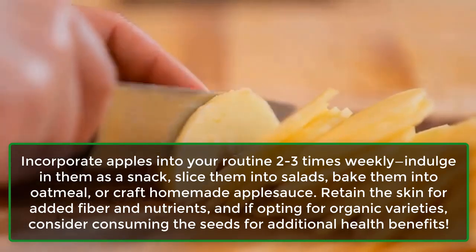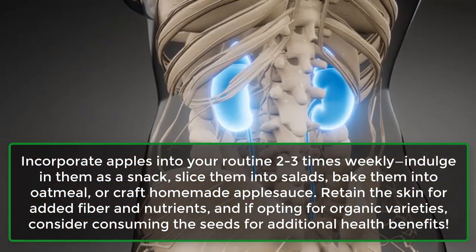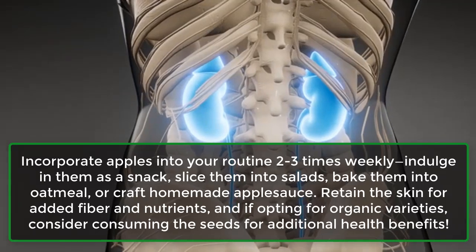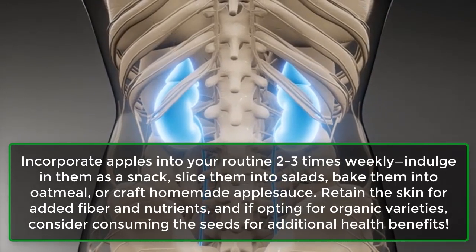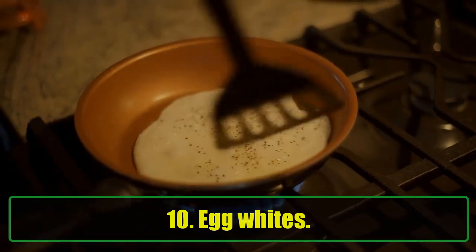Incorporate apples into your routine 2 to 3 times weekly, indulge in them as a snack, slice them into salads, bake them into oatmeal, or craft homemade applesauce. Retain the skin for added fiber and nutrients, and if opting for organic varieties, consider consuming the seeds for additional health benefits. 10. Egg whites.